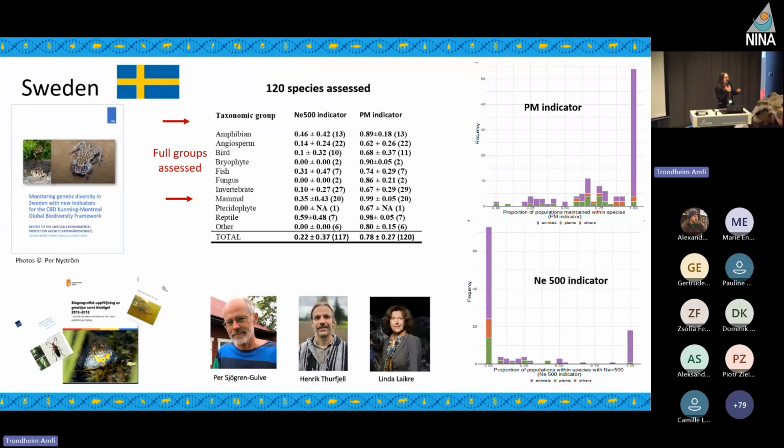The reason that we were able to do this is also that we have 13 amphibians and 7 reptiles in Sweden. So not an enormous task to do full groups for those species groups. But we can see that the overall pattern is the same for the Swedish results.